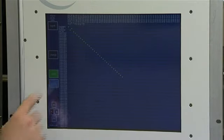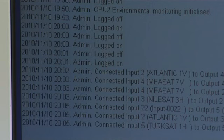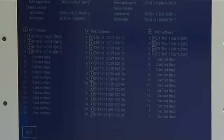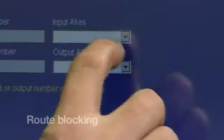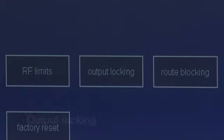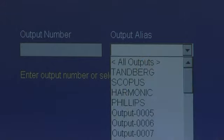The user log shows a limited number of events, such as routing changes, including details of the user and the time and date of the change. The Show Versions button gives details of the firmware versions loaded on each of the RF modules, the CPUs and the HMI. Route blocking may be used to prevent specific crosspoints from being made. Output locking protects specific destinations or outputs from being inadvertently reallocated during a routing change.